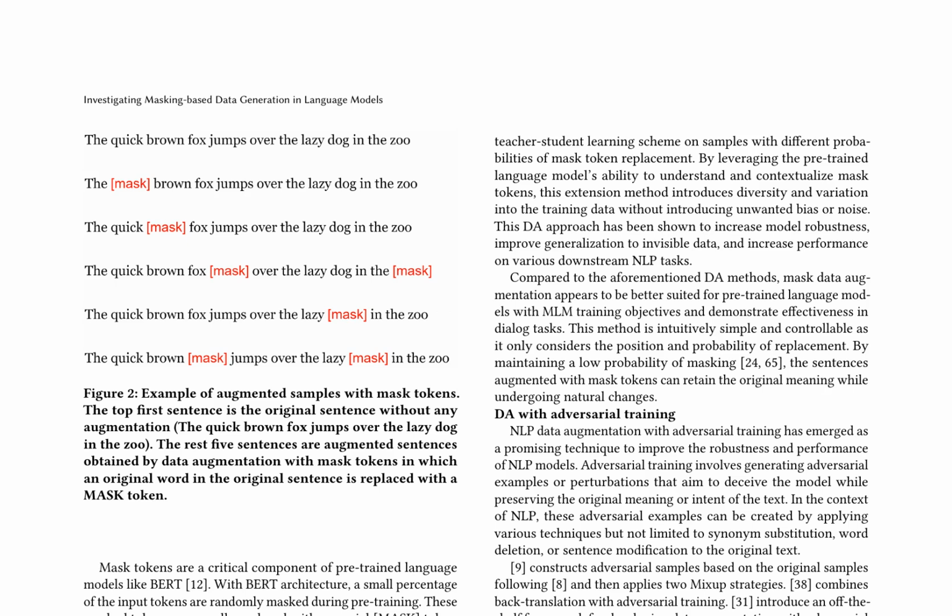The paper discusses the role of data augmentation in enhancing the performance of pre-trained language models, particularly focusing on masking-based data generation. It highlights how masking-based data augmentation can be applied to various pre-trained language models, including those that go beyond the traditional masked language modeling, such as T5 and GPT. These models have demonstrated superior performance in capturing linguistic properties, semantic relationships, and contextual nuances.